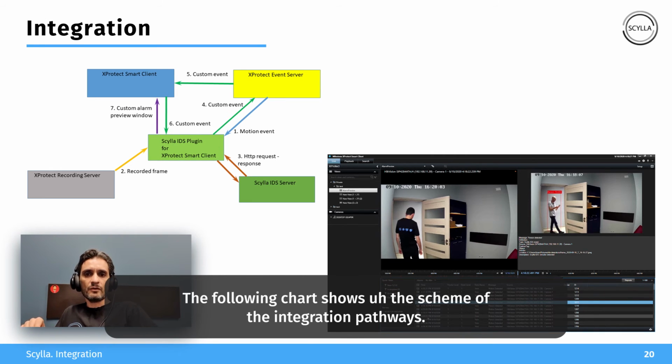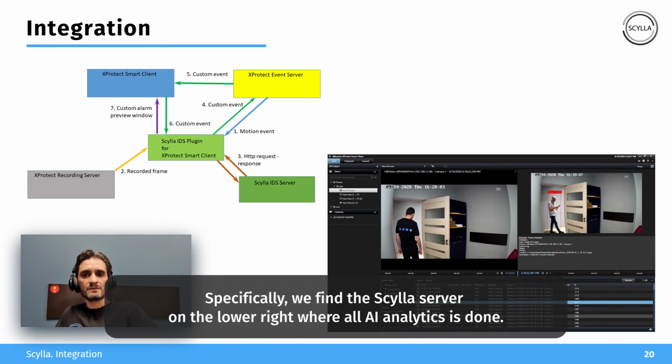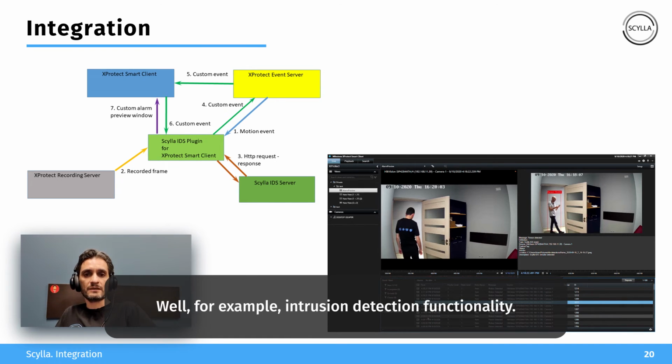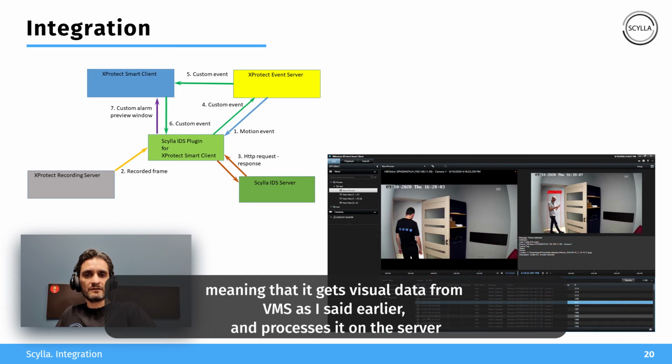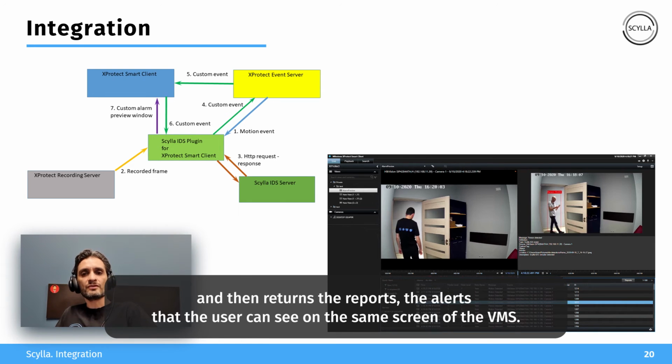The following chart shows the scheme of the integration pathways. Specifically, we find the Scylla server on the lower right here, where all AI analytics is done, for example, intrusion detection functionality. It communicates with our Milestone VMS plugin through a two-way integration, meaning that it gets visual data from VMS, as I said earlier, processes it on the server, and then returns the reports and alerts that the user can see on the same screen of the VMS.